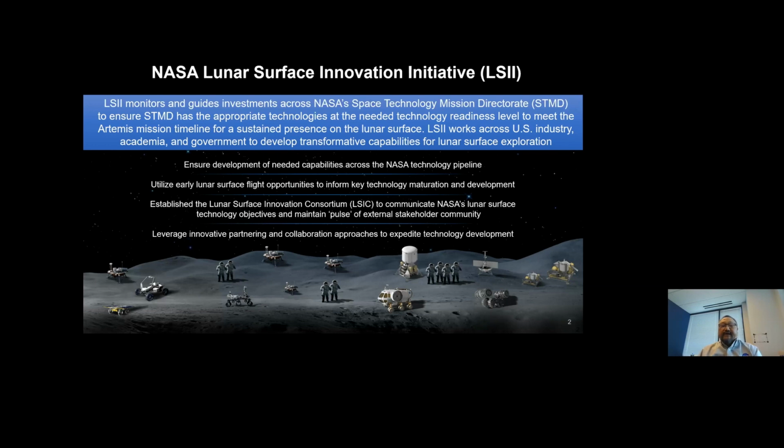We leverage innovative partnering and procurement approaches to expedite and speed up our technology development and to plug into the Artemis campaign plan. We also discuss how to establish lunar surface development participation with academia, industry, nonprofits, and other government agencies.